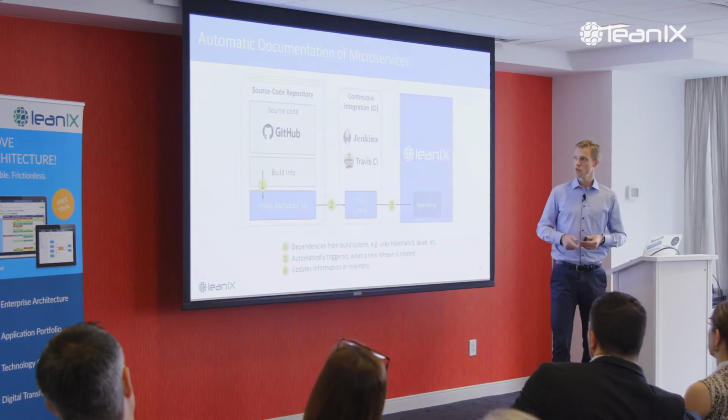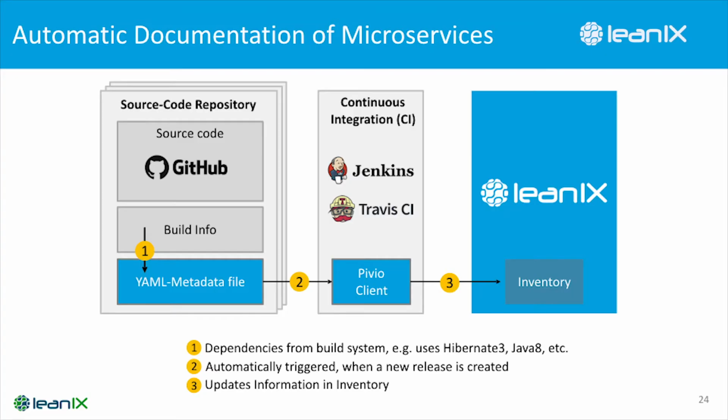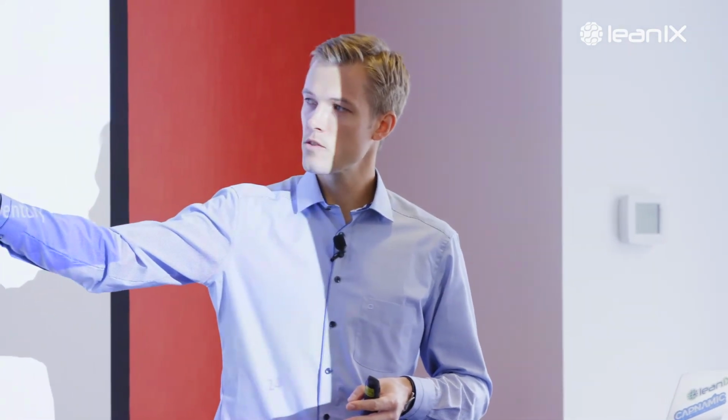We've come up with a solution which allows you to hook immediately into the repositories of microservices. In this world, you would have a source code repository for a single microservice. It can sit on GitHub, which was in the media a lot in the last days, but it can also be in any other source code repository. What we do is we put a metadata file into the source code repository, so it sits right close to the source. And it allows us to extract further build information from the microservice.